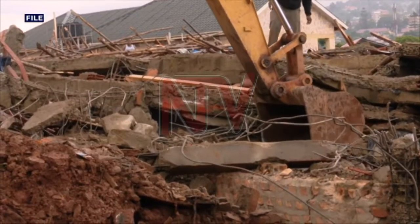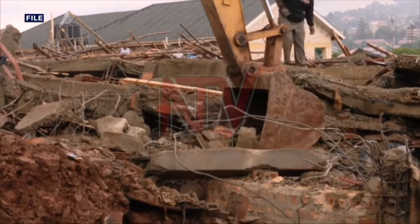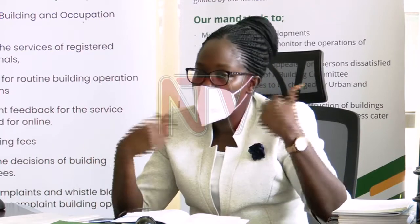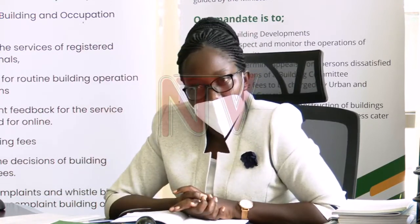Some of the rubble from the collapsed building that has been tested has shown that the cement mixture was not done right. You find the structural engineer has said 1 to 2. And then the man on site says it is 1 bag of cement to 2 wheelbarrows. That is totally different. The unit of measure has to be the same.